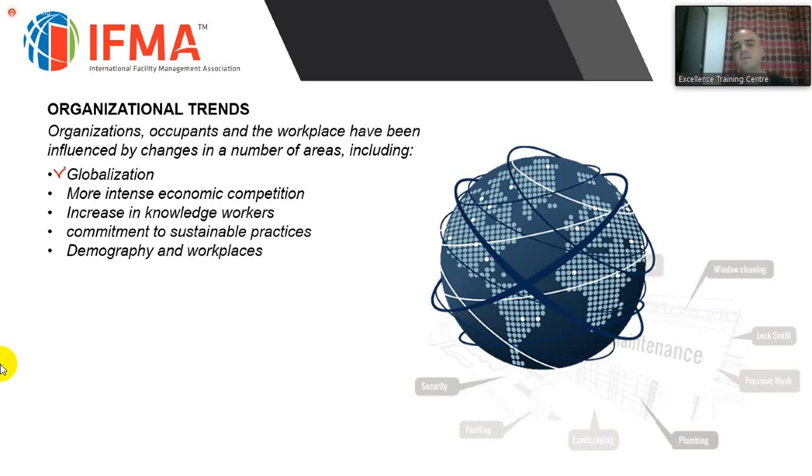Demography and the workplaces. The demography has changed. Now the newer generation, we have talked about this in the HR module, has a different way of thinking than the older one. So they need more technology. They're accustomed to more technology. I gave an example, like I still prefer to read physical books. The new generation doesn't even need that. Most of them are very comfortable reading material on their iPad or something similar. The demography of the people has changed, and the workplace has changed.